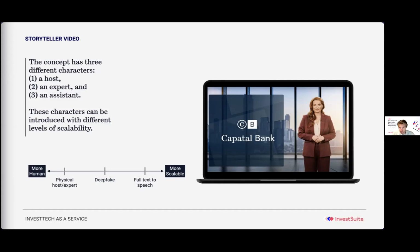And the virtual assistant, who provides personal information and talks about real portfolio numbers, is the result of the text-to-speech engine and is the most scalable technology to use.